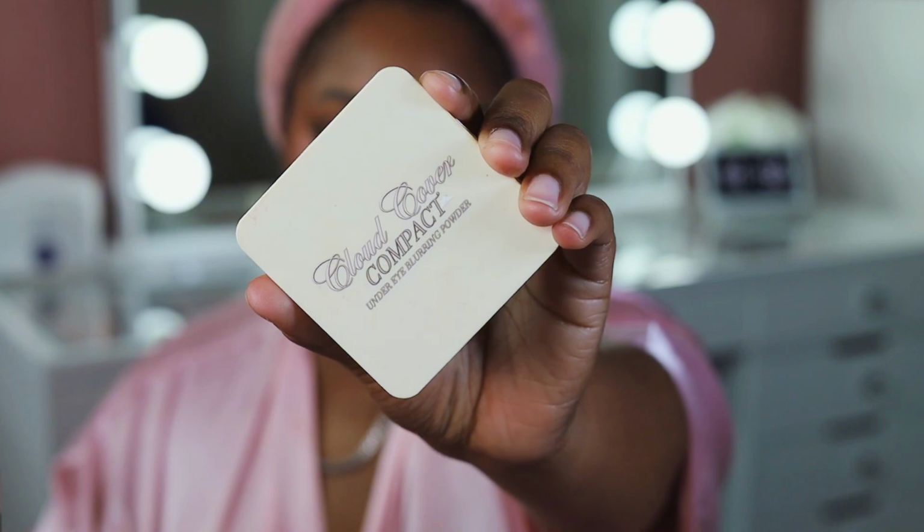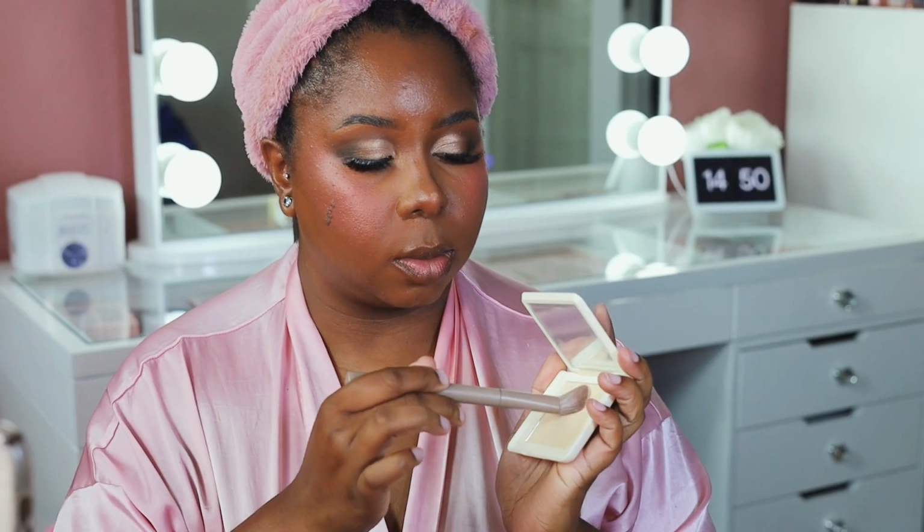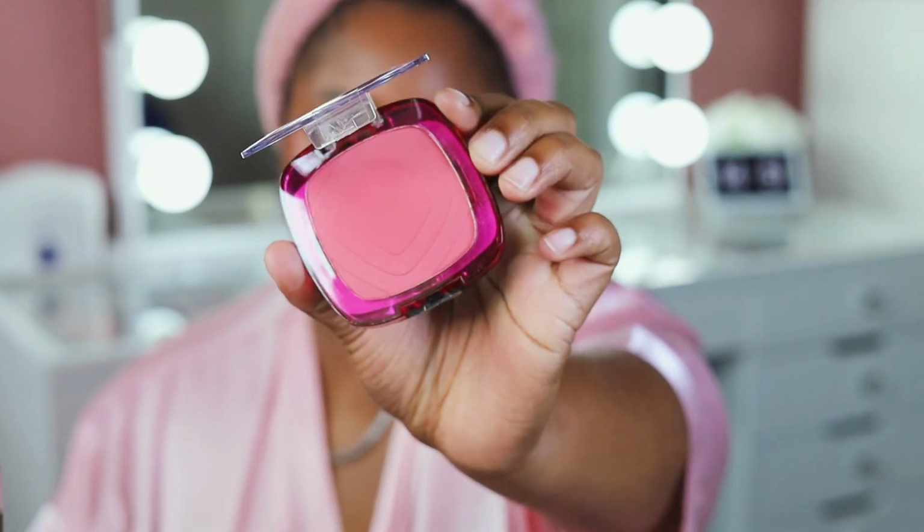So here I am just making sure I have all the creases underneath my eyes blended out. And Pink Honey does have an under eye brightener. I would recommend using a brush like I'm using in this video, because when you use a powder puff, you will get a full bright under eye. Okay, so just to set the under eyes, I'm taking the brush, but you know, if you're bold, definitely use a powder puff.